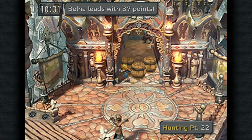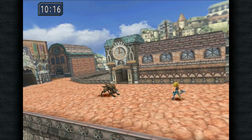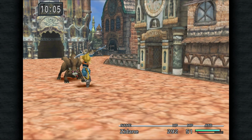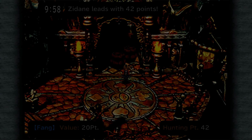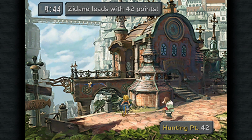22 points. Come on. So we're not in the lead at the moment. There was one animal or bird that we missed, wasn't there, I think, at the start. So after this we'll head back up. Unless anything else shows itself. 550 points of damage. I'm loving this new weapon that Zidane's equipped. 42 points, and we're actually in the lead now. So we'll head on over to the next district. It looks like there is one there, doesn't it? But yeah, there we go.